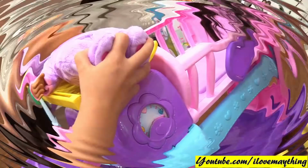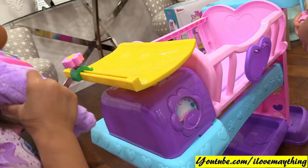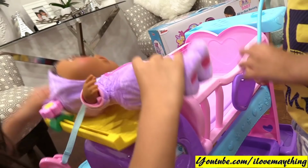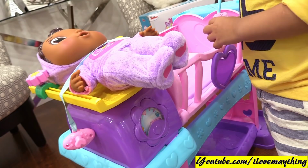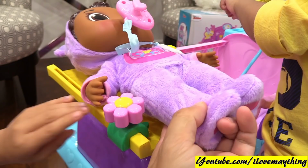Hey, Maya! Hey! That's not how you weigh a baby. You should be gentle. Super gentle. Maya? That's how mommy did it to get the baby out of the belly. No. Let's measure the baby. Maya, let's measure the baby. Let's measure her.